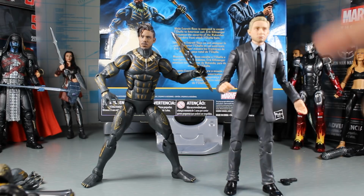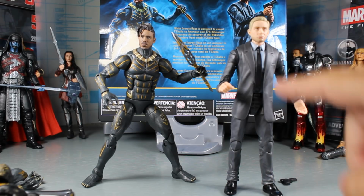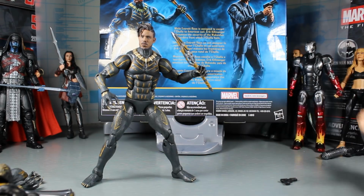And I think a lot of people are going to do that because they're going to want this suited body for civilians, or maybe Tony Stark, or however they want to do it. But definitely a good figure, and I'm going to look to get a second one.